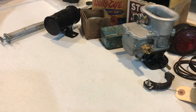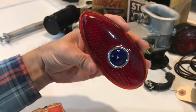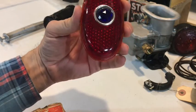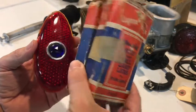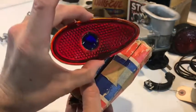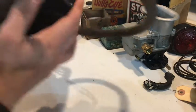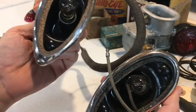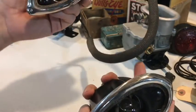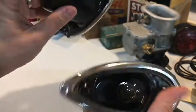These are awesome. I like lighting. I guess I don't care if it comes off a car or otherwise, but check these out. Lynx Eye blue dots for the tail lights, and the boxes. I got 3 of the boxes and 4 of the lenses for the 1938 or 39 Ford. And I've got 4 of them, and they're just pretty cool, man. And guess what? For 2 of those, I've even got the original housings, and they're in great shape, man. These cloth electrical cord covers, cork instead of rubber to keep everything from cracking. Nice chrome, just fantastic shape.